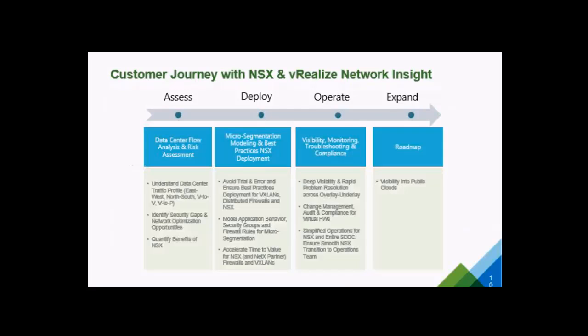So typically with a customer, we like to do the assessment first using the vRNI tool to demonstrate to them, to show them the actual east-west traffic and encourage them to take a look at microsegmenting their network traffic. And then they would deploy NSX using some of those best practices, some of those modeling plans of security groups and firewall rules. And then finally, in production, certainly using vRNI to monitor and actually purchase the product vRNI after the assessment along with NSX.